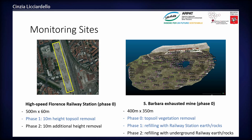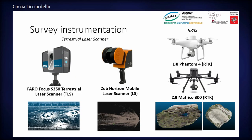And these two are the sites. On the left, site one, we have the underground railway station, and on the right, the Santa Barbara exhausted mine at phase zero, before topsoil vegetation removal. After vegetation removal, we would have the phase one, that is the refilling with railway station earth rocks, and our monitoring plan is at the moment stopped at phase one since phase two is ongoing.